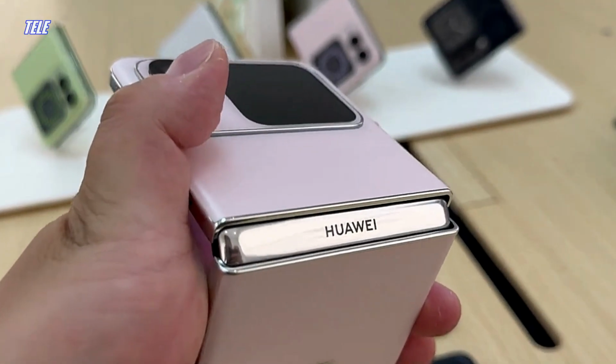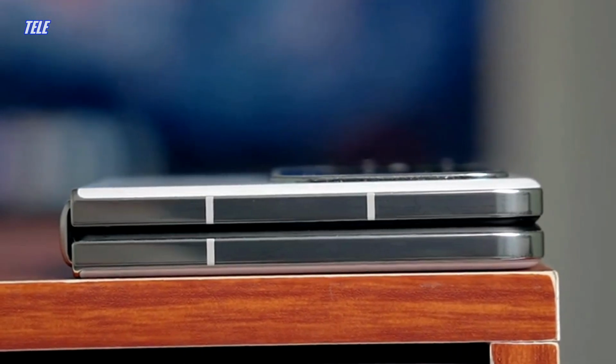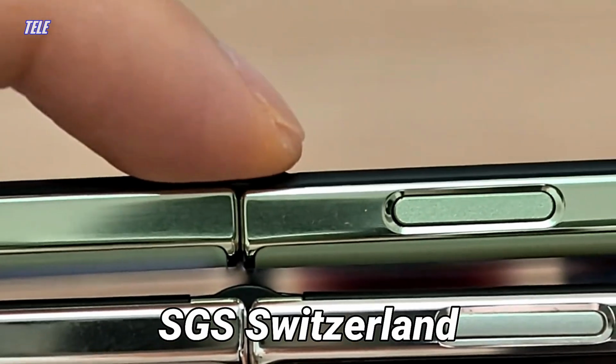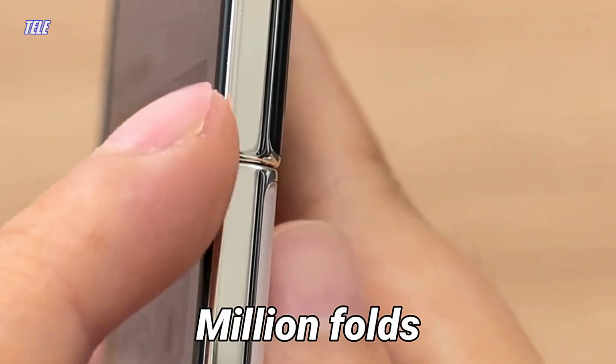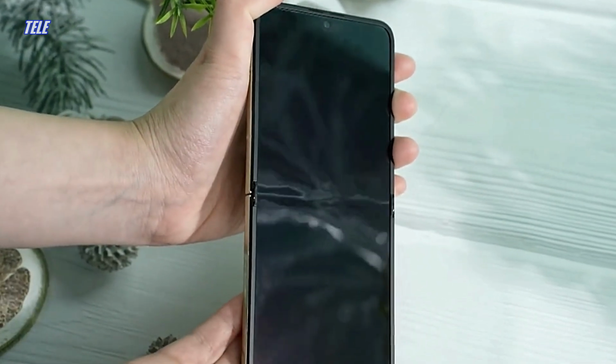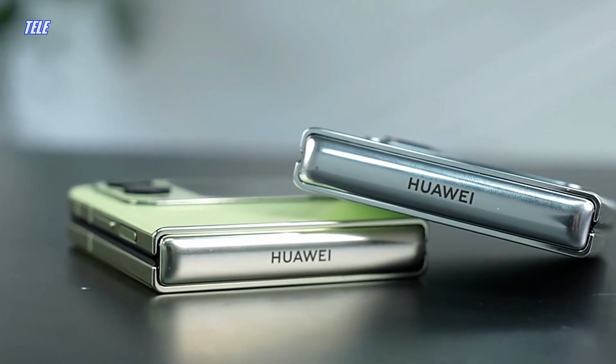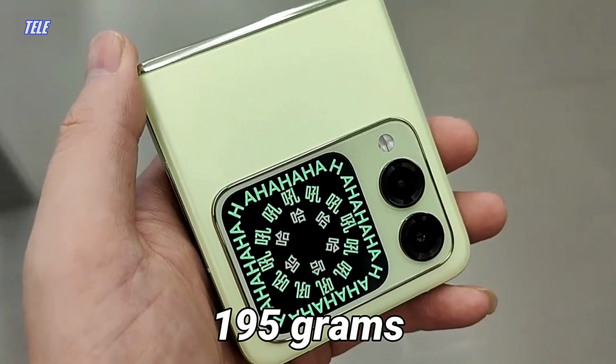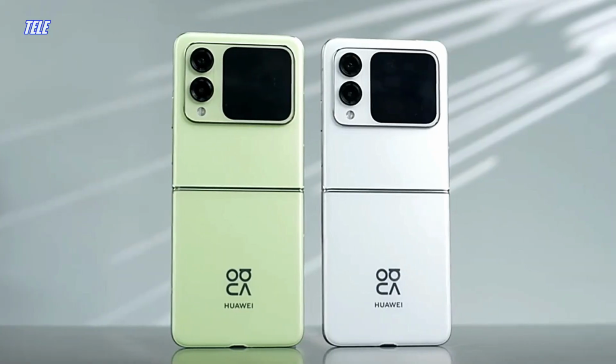This foldable phone packs serious hardware. Its water drop hinge mechanism is a standout feature. Rigorously tested by SGS Switzerland, it can handle over 1 million folds. The Nova Flip is slim and light, measuring just 6.88 millimeters when unfolded and weighing only 195 grams. This device is easy to handle and carry.